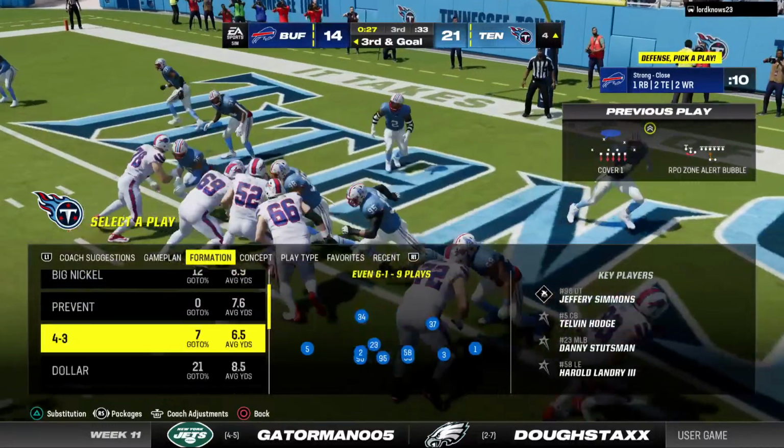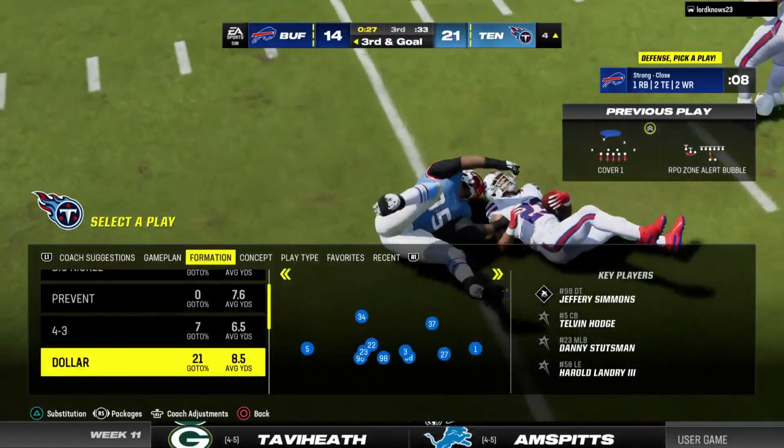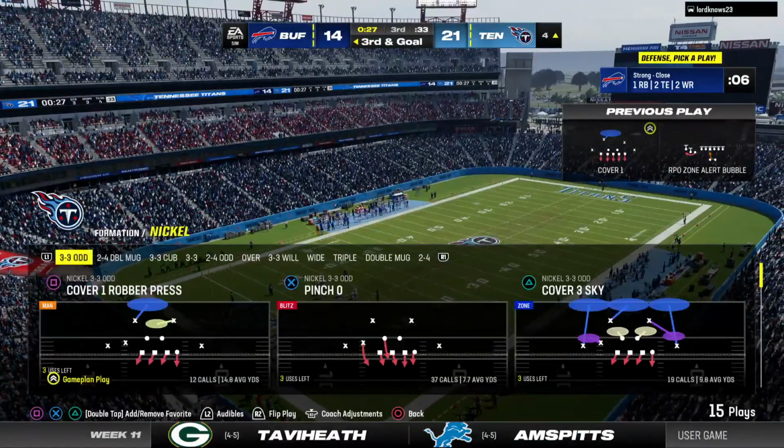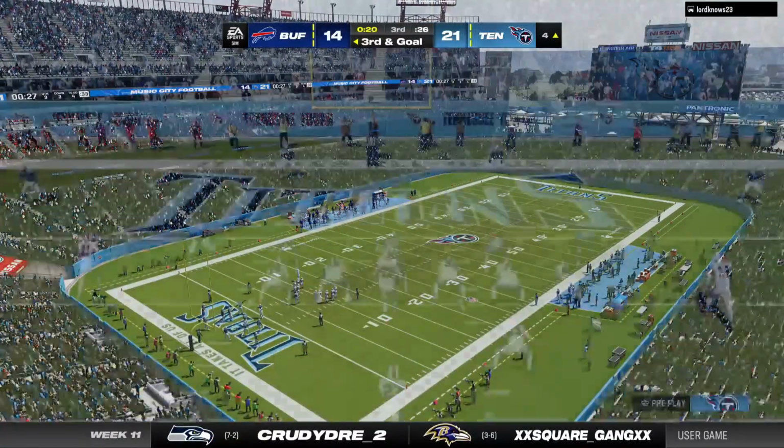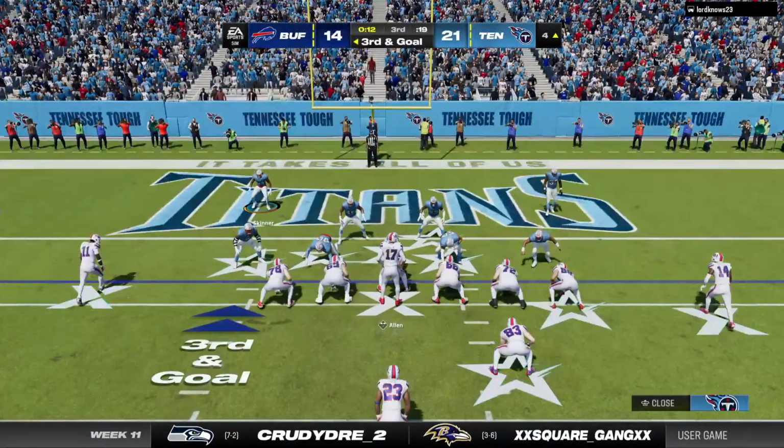The loss on second down, that just means this crowd's going to get even louder, and they'll get a little bit of extra help from the defenders as they exhort them to join them in the effort. A big play forthcoming. Here's third and goal.